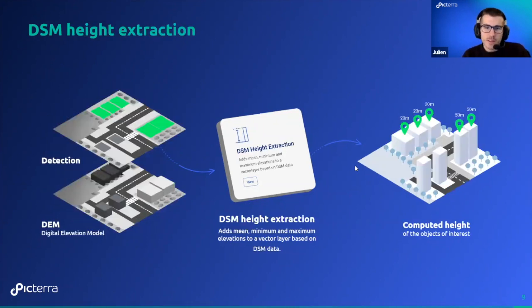The last tool we are introducing is DSM height extraction. So as I explained before, you have some buildings detection because you're doing some construction monitoring project, for example. And what you will do is you will use the height information that you have in your DSM or DEM, and based on the detection, we'll select the average and the minimal and maximum height within the footprint of each building. And so, therefore, at the end, what you get is the footprint of each building, but you also get as an attribute on the polygon the height of the building, and then you can use this in whatever GIS or construction monitoring software you're using down the road.